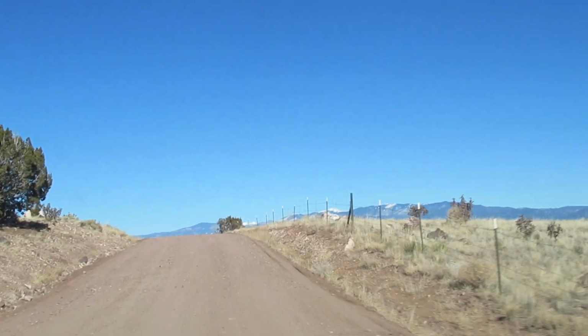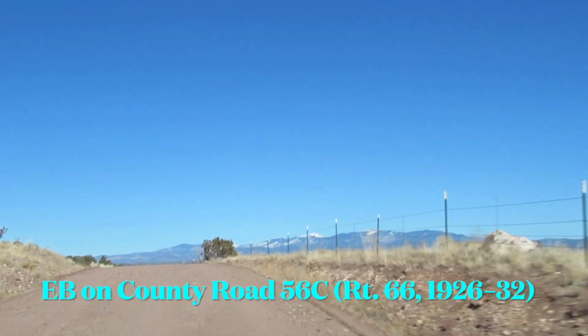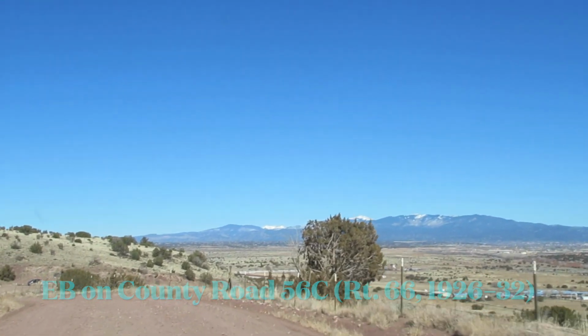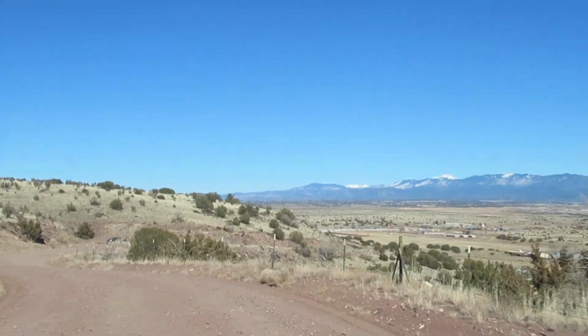So this is northeast of La Bajada. This is original 66. Now it's County Road 56C, and we're going to be heading into Santa Fe in a little bit.